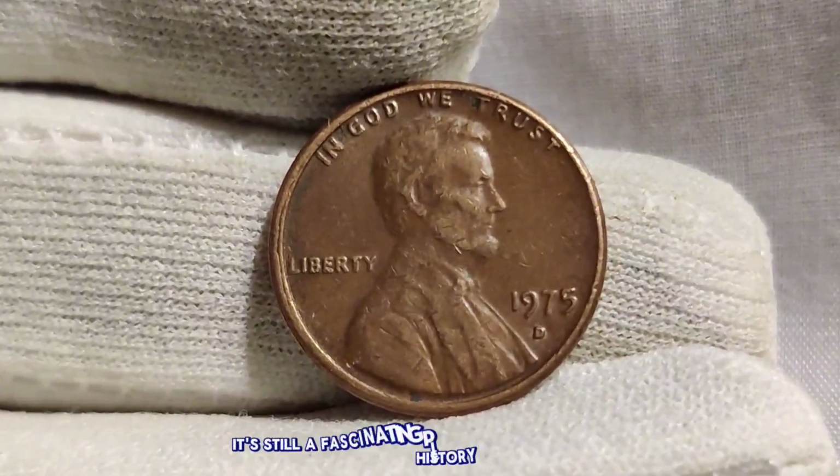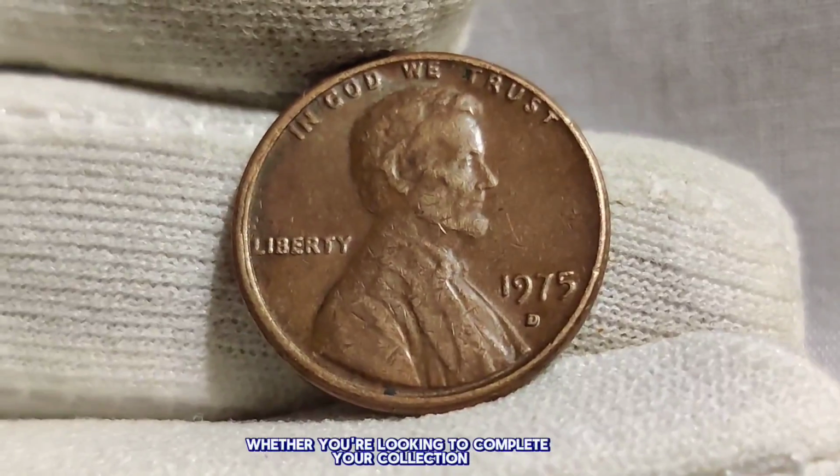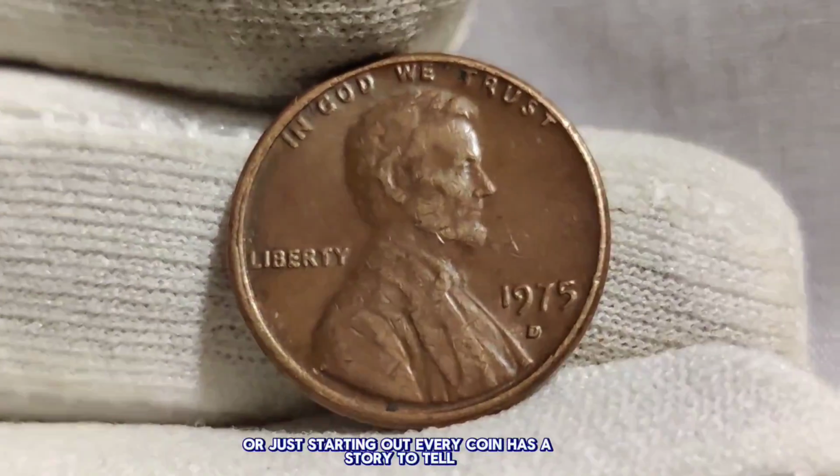In conclusion, it's still a fascinating piece of American numismatic history. Whether you're looking to complete your collection or just starting out, every coin has a story to tell.